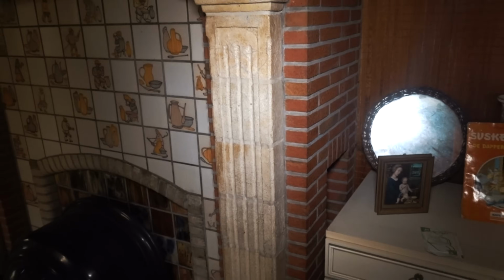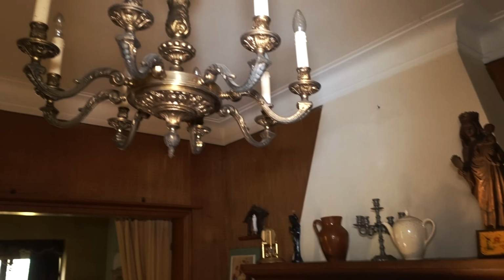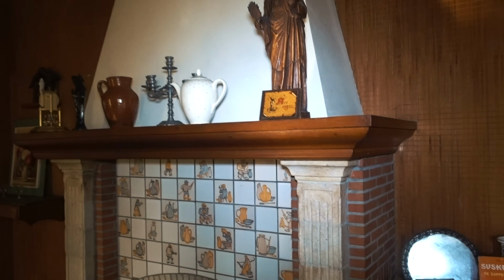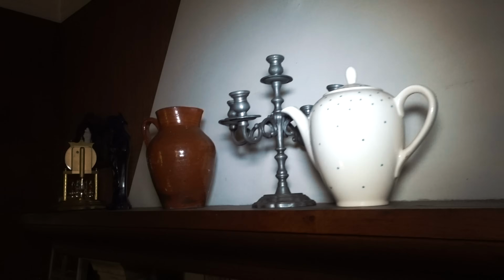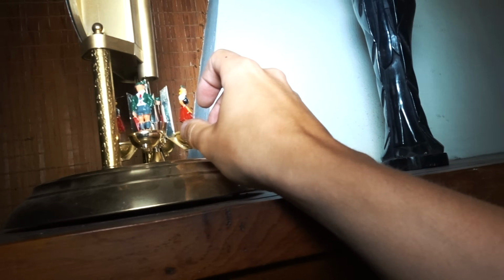And then, I think this is the most beautiful thing in this living room. So we have this chandelier here, and then this beautiful fireplace. This is Maria. Wow. Actually, take a look at this one. You can even turn. I think there's a clock. Yeah, you see? Wow, this is beautiful.